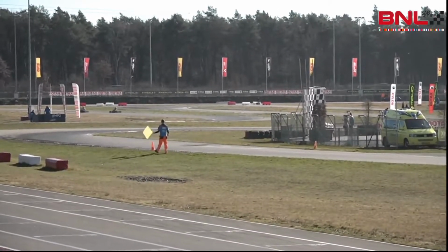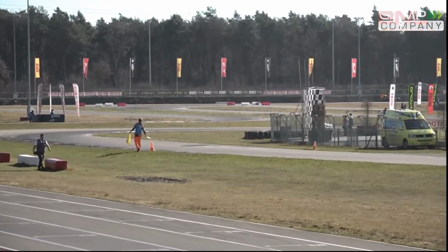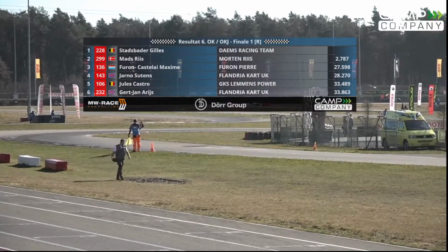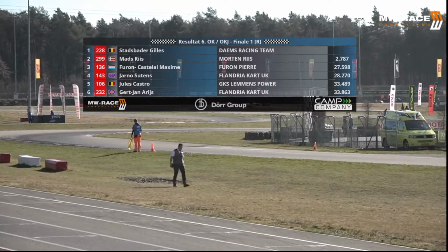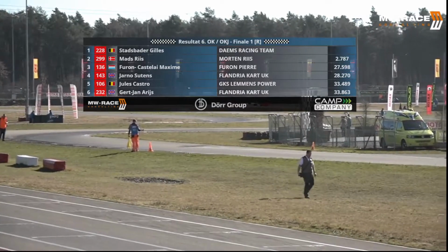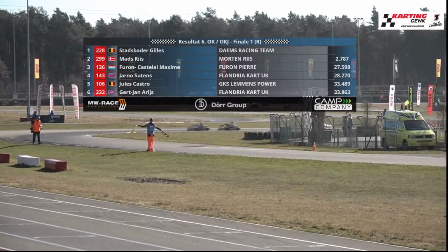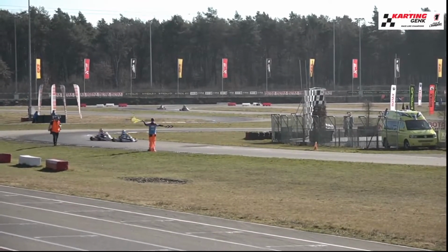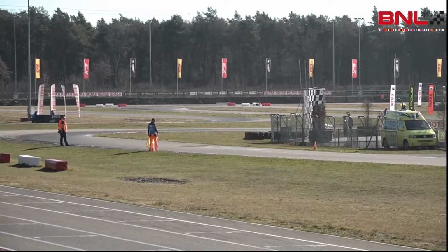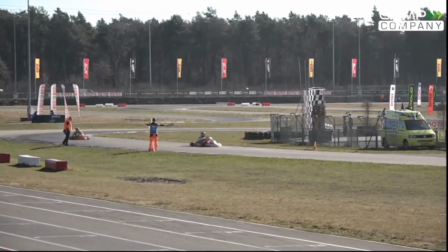So when it was all said and done, Gilles Stadsbader from Belgium takes the win in the 2.28 for the OK and the OK Junior final, ahead of Mads Ries from Denmark in the 2.99. Maxime Furon-Castellai from Luxembourg in the 136 wins the OK Junior classification ahead of Jarno Sutens, also on the Flandria Kart team, with Jules Castro from GKS Lemons Power fending off Gert-Jan Aris, also from Flandria, to the dying seconds. And that concludes the first stage of the finals here at the BNL Karting Series kickoff at Karting Genk, home of champions.